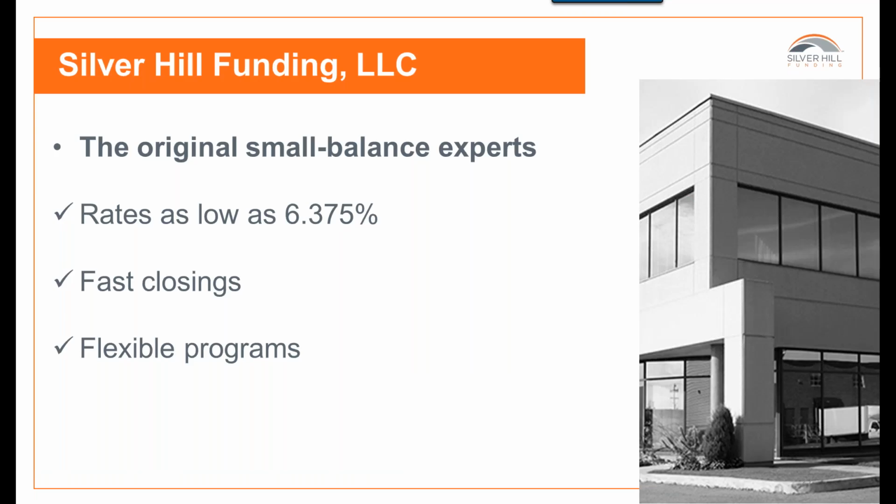So, we are the original small balance experts. Back in 2003 when we first started, Silver Hill and Interbay were pretty much the market leaders in this space. So we know small balance commercial loans. These days the small balance terminology is also being used to define the agency product, which Fannie and Freddie do, which is exclusively multifamily. But we are the original small balance experts.